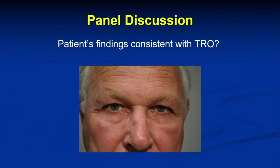Yeah, the last patient I had with a clinically similar scenario, with enlargement of the inferior rectus and firmness, had lymphoma of the inferior rectus. So I'd be thinking more about an infiltrative process affecting the muscle rather than thyroid eye disease.